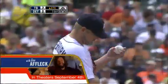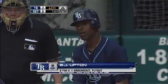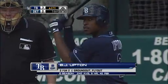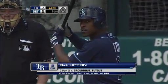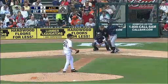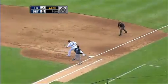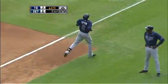BJ with a ground ball and a fly ball. 8 hits today for the Tampa Bay Rays. And one of those hits was a home run by Carlos Pena. His home run was the 42nd of the month for Tampa here in August, which establishes a club record. Nice play by Santiago off to his left. Upton is gone, 2 away.